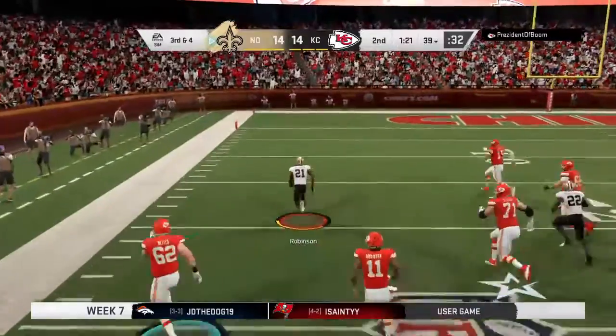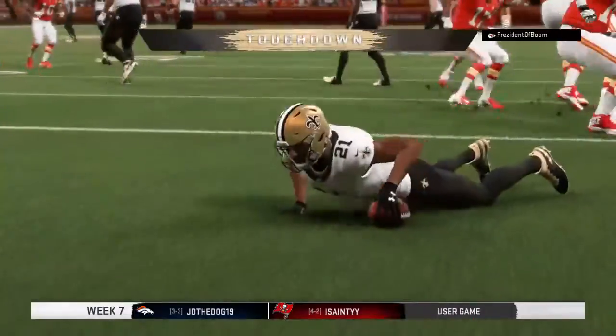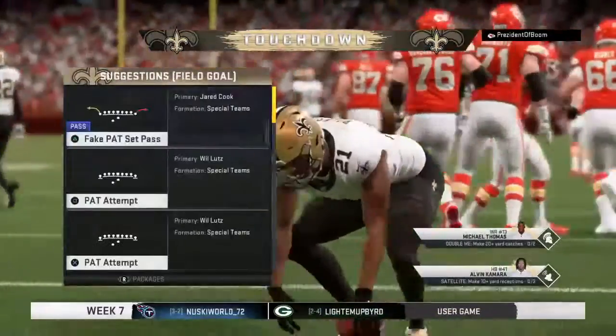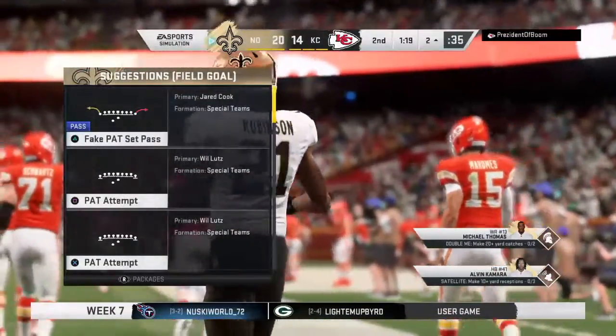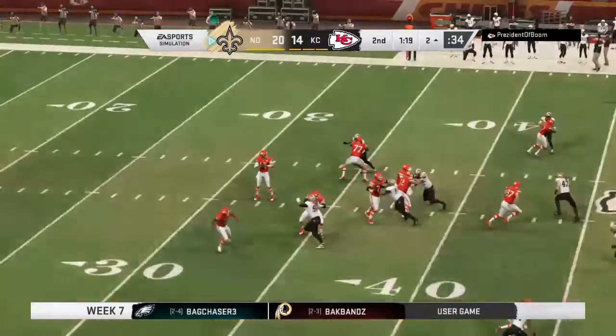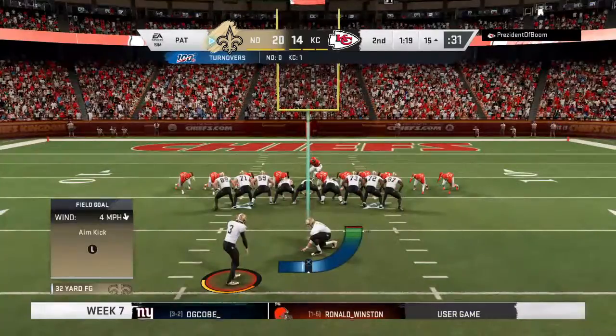Picked off by a former first-round pick, Patrick Robinson. And he'll score. Touchdown, New Orleans. And a great return as they're finally able to take him down. Make it back-to-back weeks now with a pick 6 for him. He had one a week ago.